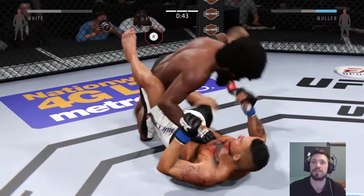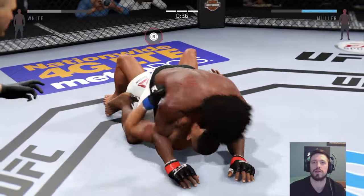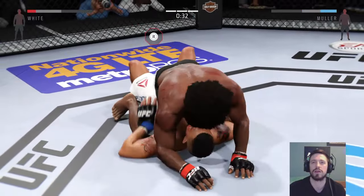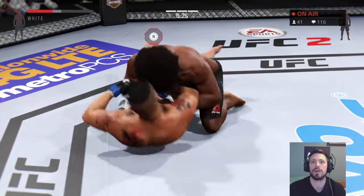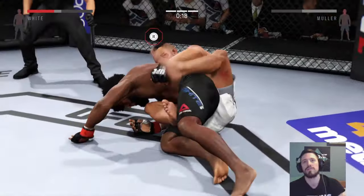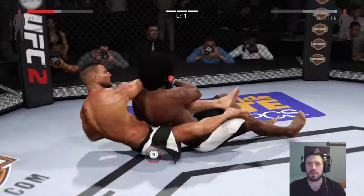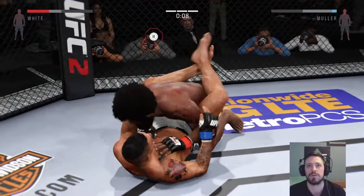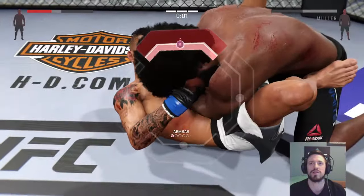What did he miss? Time to work here. 45 seconds. There he goes. Back to mount again. He hip escapes. He's out of the full mount. 20 seconds. Why isn't this just absolutely loads of fun? Oh, sweeps. Look at his position now. Very nice sweep. Winds up in his guard. Why are you going for the submission then? They go the distance. What an outstanding fight.